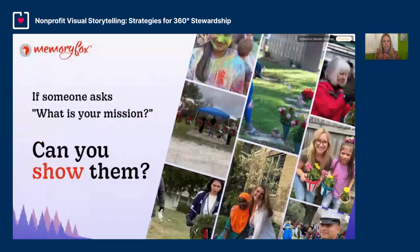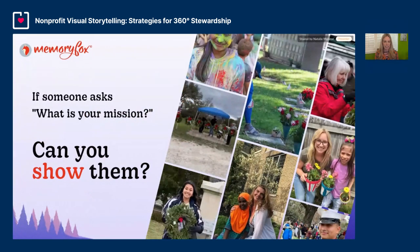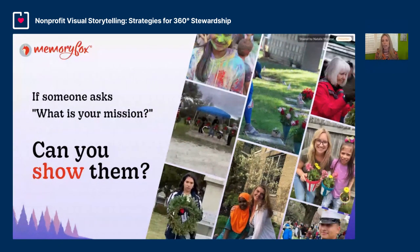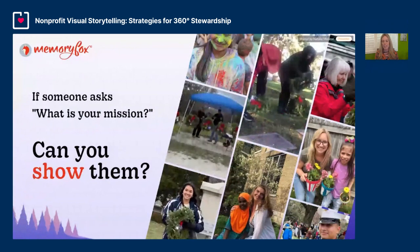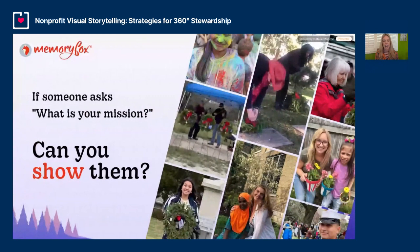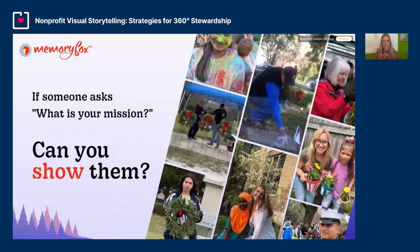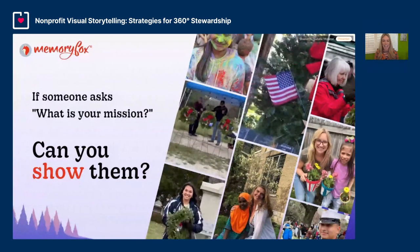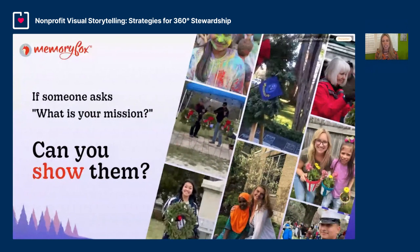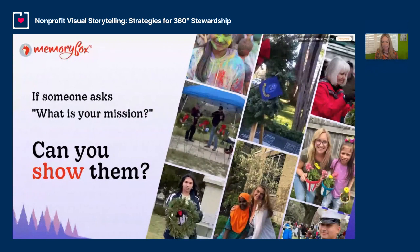But for now, I want to start us off and say, if someone asks, what is your mission? Can you show them? I think we're really good at being able to share in words, through our mission statement, through our values, what our mission is. But can you show somebody what your mission looks like, what your work looks like? As we start to get into this next hour together, I really want to stay grounded around that question and would love for you all to stay centered around that as we navigate this all together.